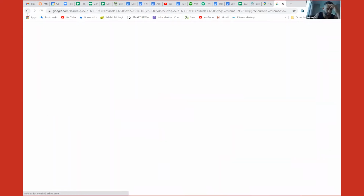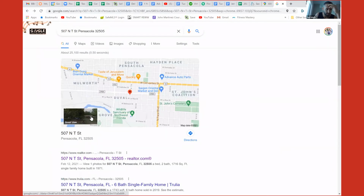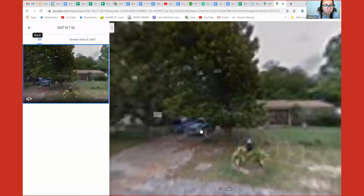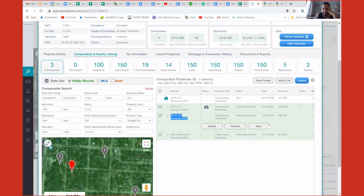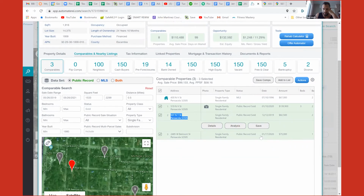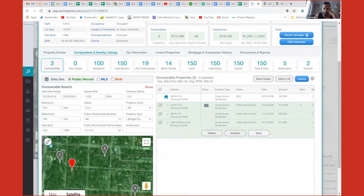Okay, this is taking too long. Let me see the outside here. Okay, so it's an ugly little house like ours. And it sold for 82.5. So this shared, and then this one sold for 75. If I had to guess, this is probably an ugly little house too.